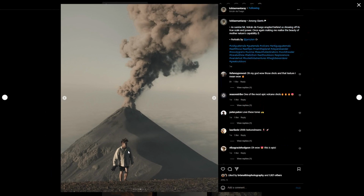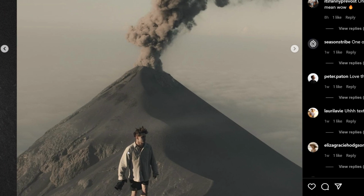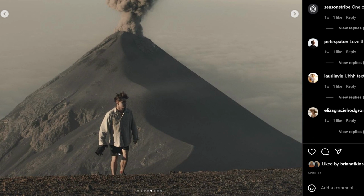Now in this same image of the volcano, we can see how he handles the overexposure. For example, right here, the sun is hitting in this direction towards his shirt. His shirt should be overexposed because it's in direct sunlight. And over here, all of this should be in high contrast, underexposed, but he's bringing up the shadows and bringing down the whites, so we have a nice dynamic range in the shot.